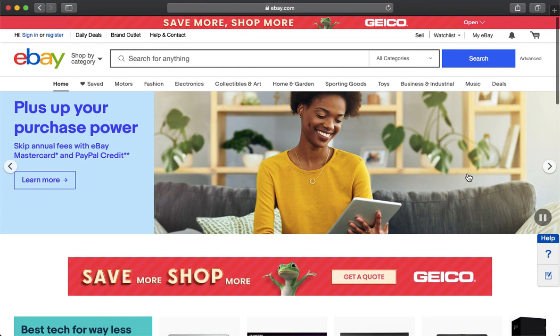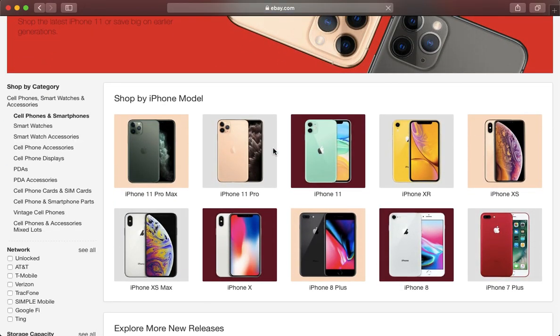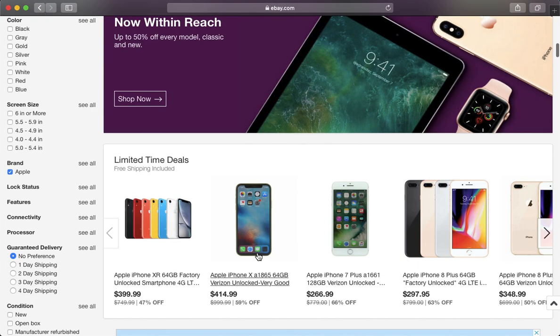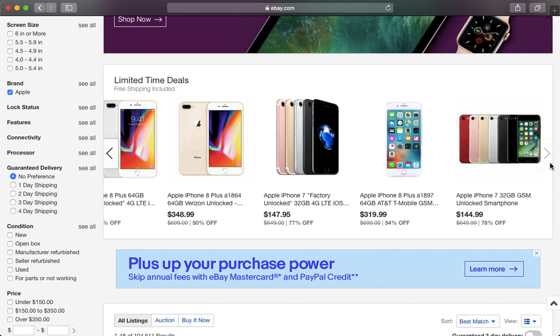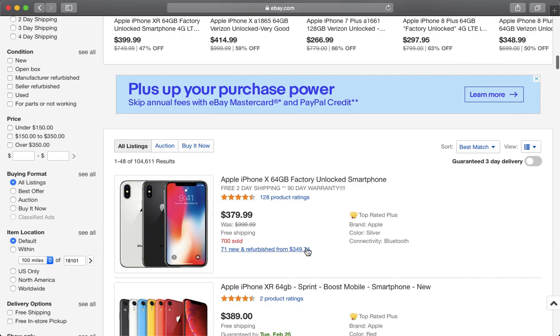So the first thing when you want to buy something, I'll give you guys an example of when I buy any kind of electronics. If I'm looking to buy an iPhone, you go here to electronics and then iPhones, and you can pick the iPhones that you want here. Apple Watch is down here as well. When you see these listings up top, you'll see there's a bunch of listings. So there's a lot of third-party sellers out there that sell on eBay, so you want to make sure you pick the right seller to buy from.